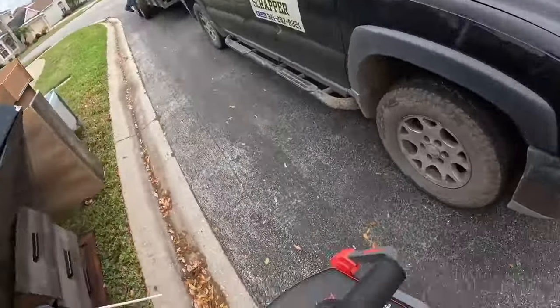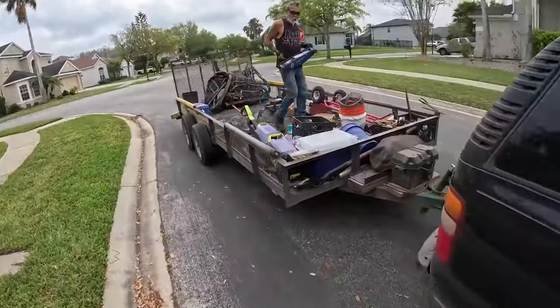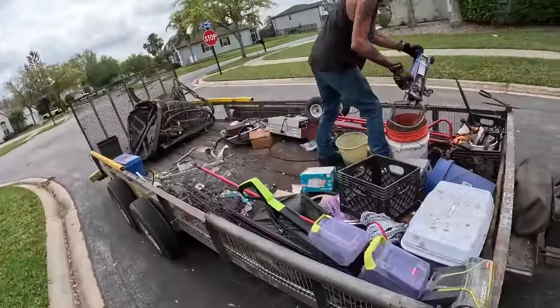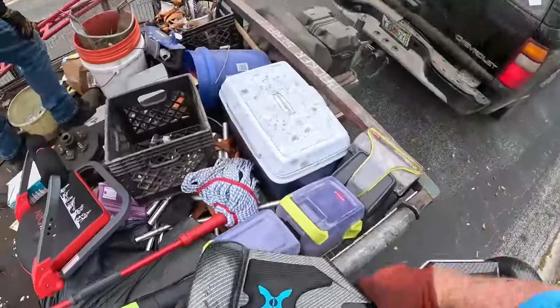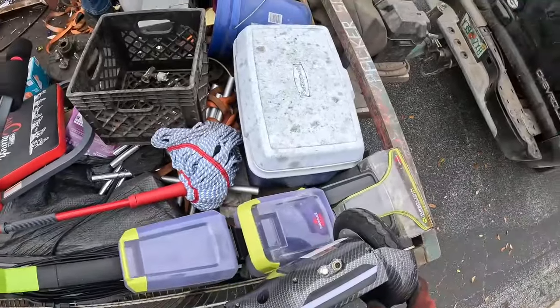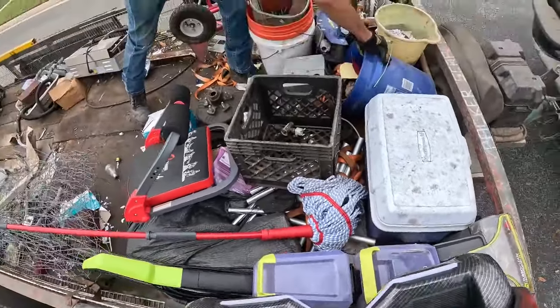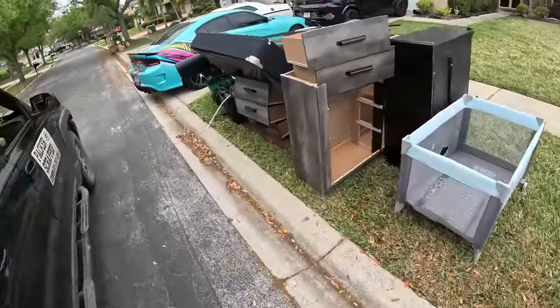Got an ab cruncher. Need an ab cruncher? No. Were you keeping that? I thought we were going to keep that for your truck. Oh, you want it for in here? I got it. I mean, I think it's kind of important for us. Especially with the trailer. Never know when you're going to need it.